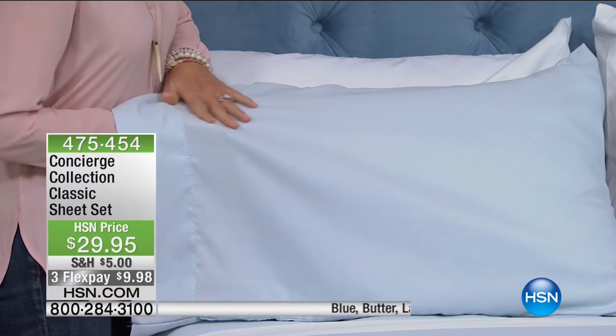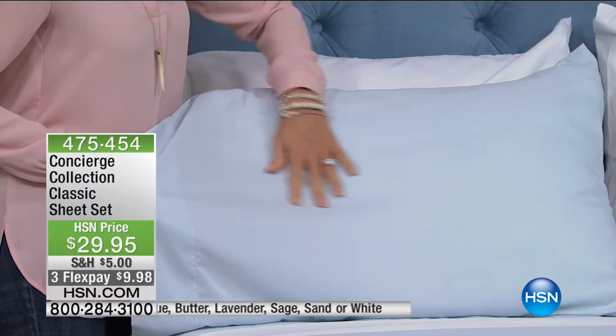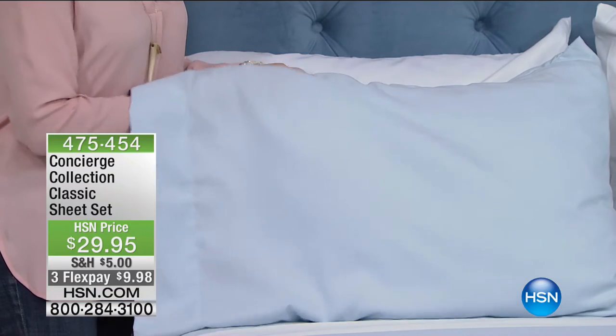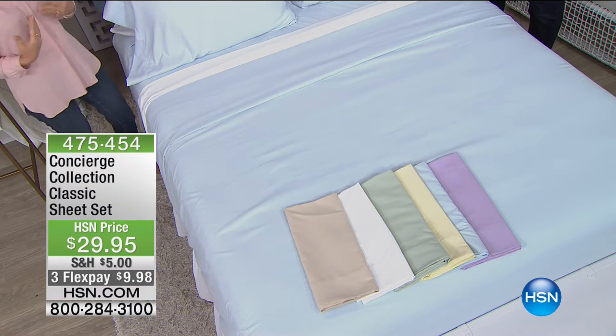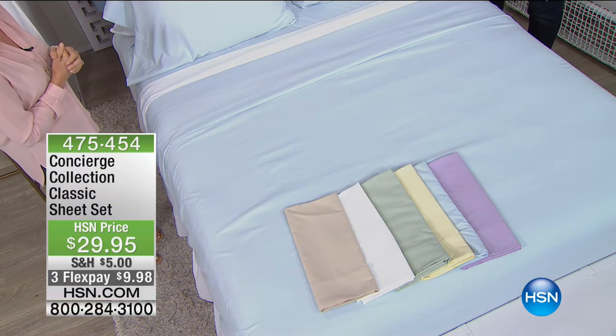They're super soft, brushed, velvety. They feel suede almost. They do. They're really, really soft, and these are still relatively new to the Concierge Collection. They are. Brand new color palette. Yes, it's a beautiful color palette. It's very serene and spa-like. Did you know what they just told me? What's that? We have 280 left in white.